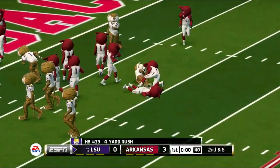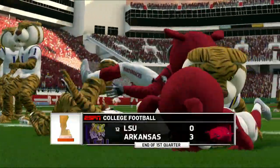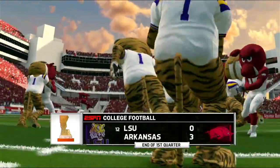And he's tackled after positive yardage. That's going to do it for the first quarter. We got a good one so far. 3-0, Razorbacks.